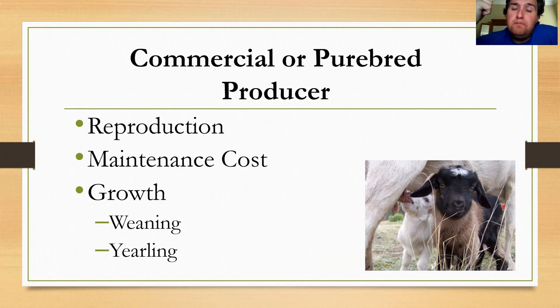Something that I didn't put on here, but the purebred producer might select for, would be a pedigree. That is a record of ancestors for a specific animal, and purebred producers are going to look at that and base their selection on some factors that they see in that pedigree that would maybe correlate to reproduction and growth and some of those other traits that they are selecting for.